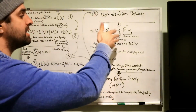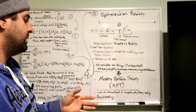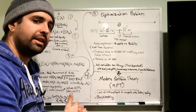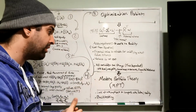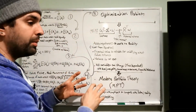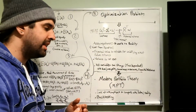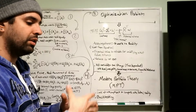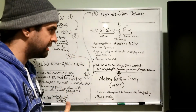So it just depends. And that's what modern portfolio theory seeks to do. They look at different risk tolerances, like 10, 15, 5, whatever. They plug it into a formula that's very similar to this, and then they use a solver that solves for the lowest risk, the highest return for the lowest risk, excuse me.